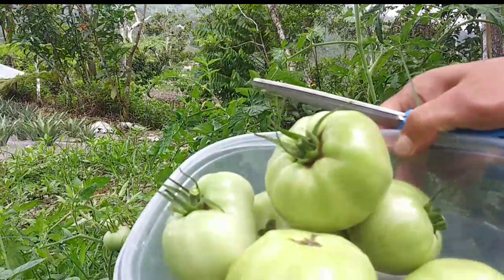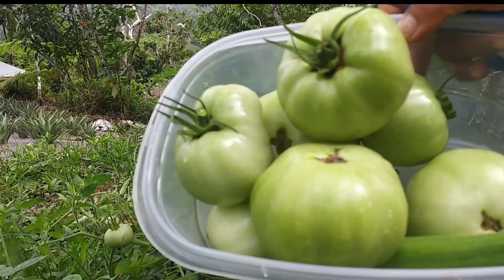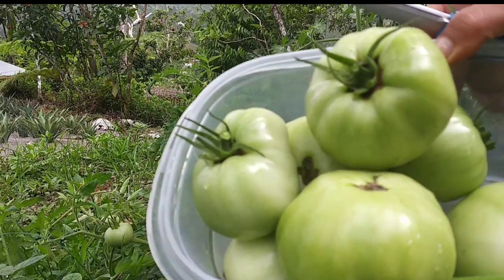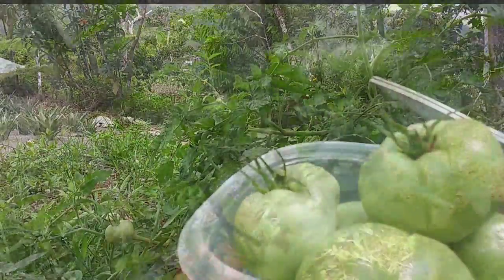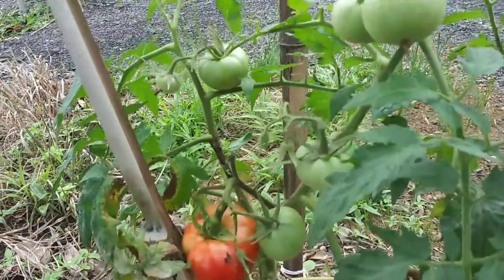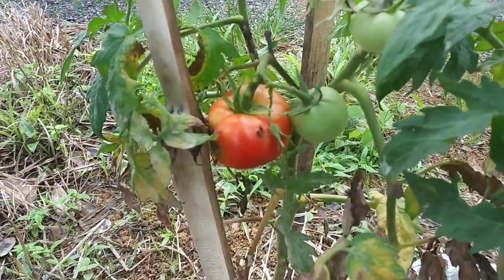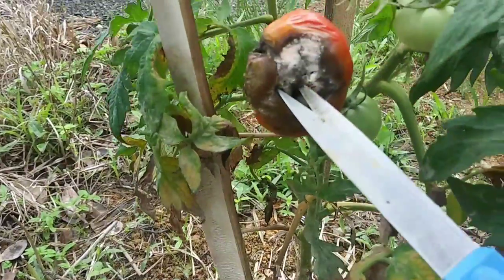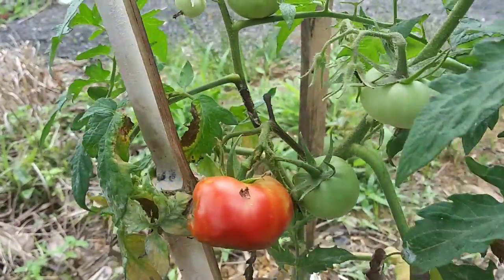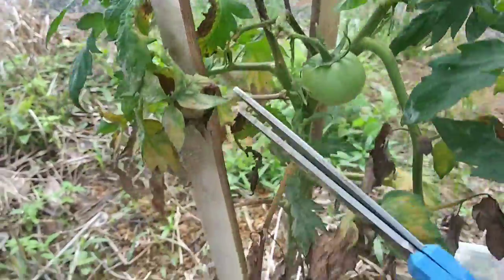So this is what we got, guys. We're gonna harvest some okra again, and I'm gonna get some sweet potato leaves. Look at this, guys, the tomato. They will have a small baby tomato, and this is ripe, but it's rotten underneath. Look, see that? So I'm gonna just remove it. That's why I want to get them young. Let's check the other one.